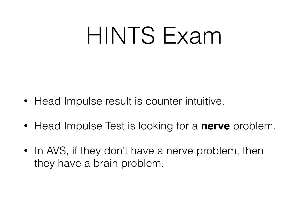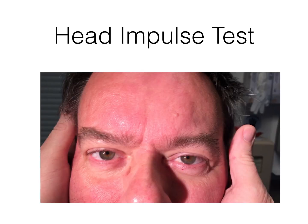So this is a little counterintuitive because a normal head impulse test in someone with acute vestibular syndrome is worrisome. But think of it this way. The head impulse test is looking to see if you have a nerve problem. If you have acute vestibular syndrome and you don't see a nerve problem, then they're probably having a brain problem. So here's what the head impulse test looks like.